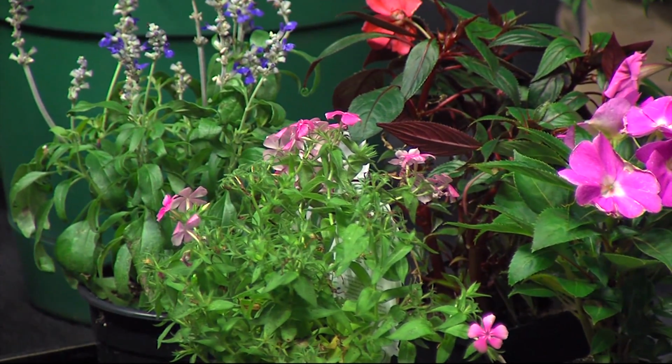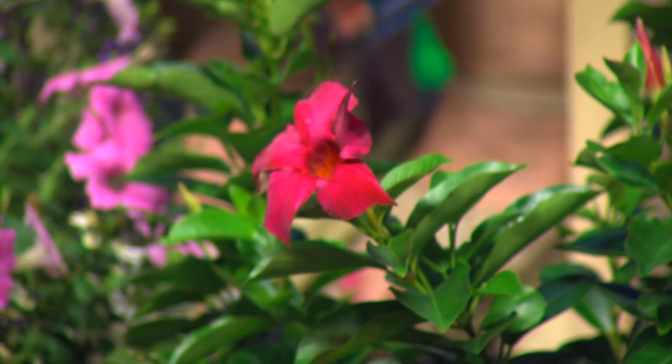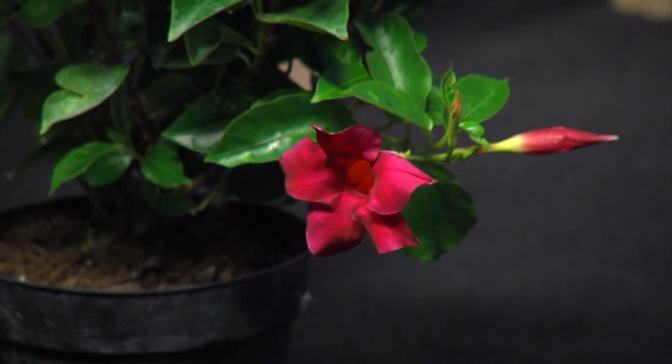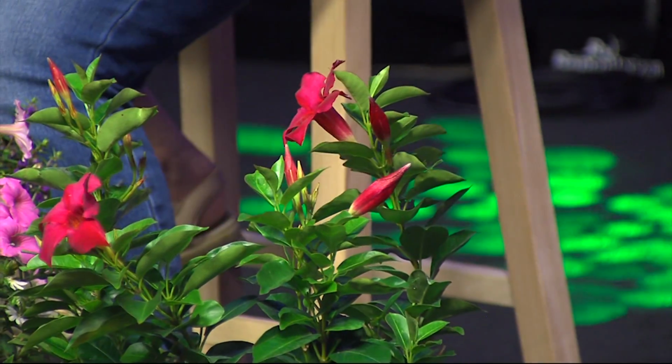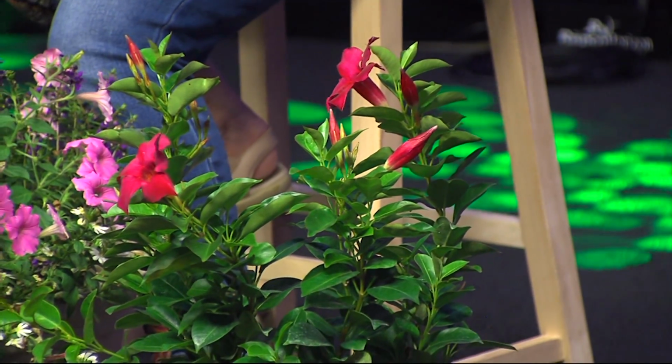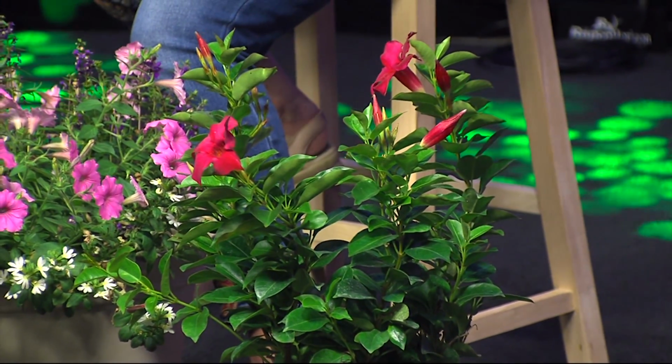So it's okay still to plant even now? Absolutely. And I just picked up this guy right here. This is a mandevilla. Most people buy them so that they can go ahead and twine up something, a vine kind of thing, up over an arbor or a trellis or something like that. They're absolutely beautiful. But this guy right here stays nice and short and stocky and has flowers and flowers and flowers. And he's going to be a hummingbird magnet.